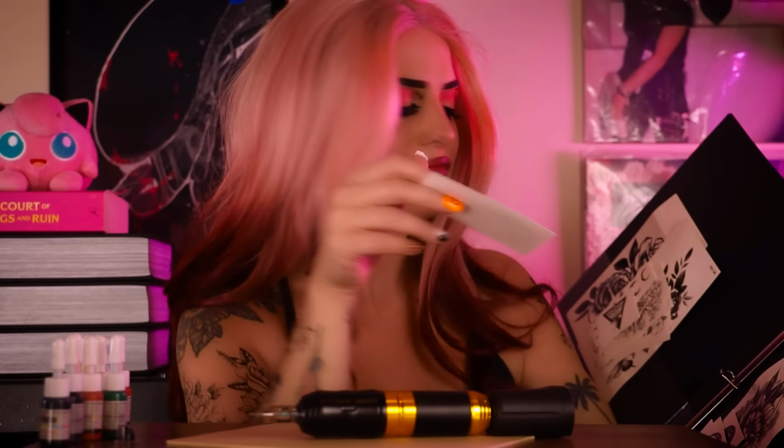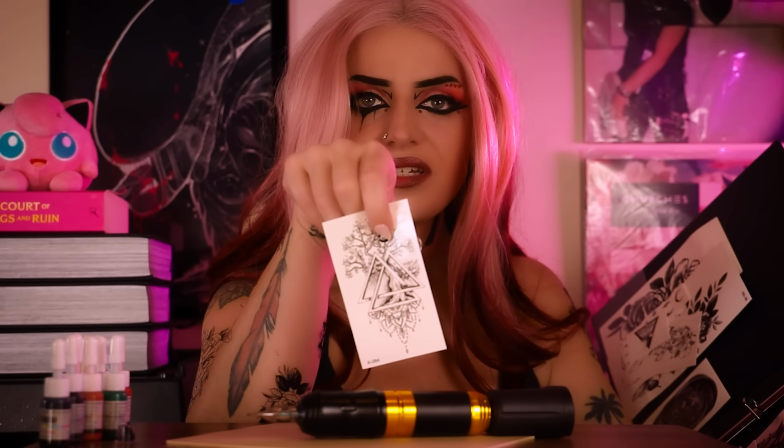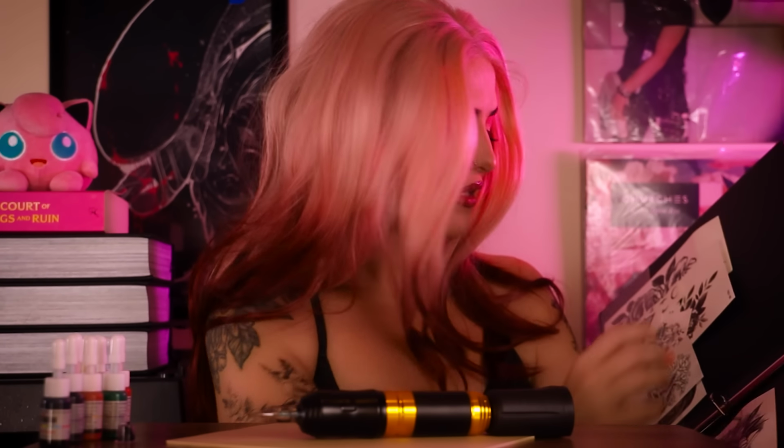Stuff like this. There's some pretty designs, so I've done lots of stuff. It's all in here. Go ahead and take a peek, okay? Okay, so while you look at that, I'm gonna set up. I need to change out my needle and stuff. Take your time, like I said. I'm in no rush. It's been kind of a slow day.